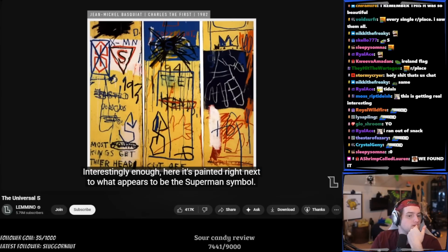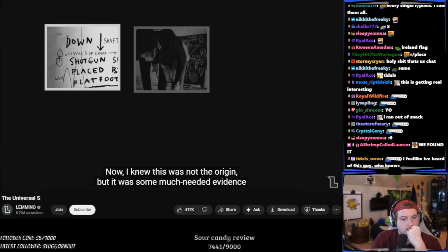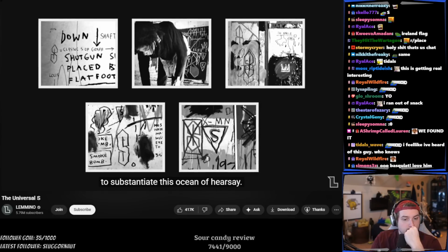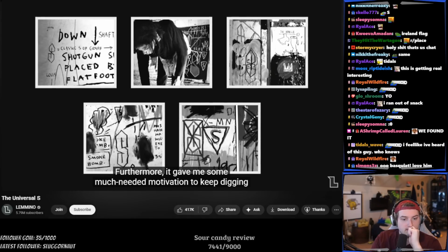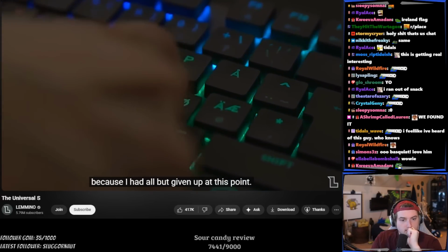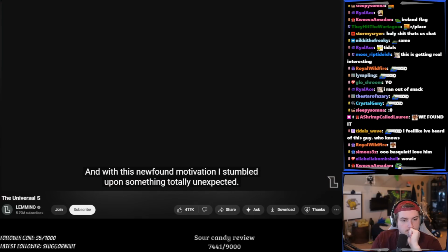Interestingly enough, here it's painted right next to what appears to be the Superman symbol. Now, I knew this was not the origin, but it was some much needed evidence to substantiate this ocean of hearsay. Furthermore, it gave me some much needed motivation to keep digging, because I had all but given up at this point. And with this newfound motivation, I stumbled upon something totally unexpected.